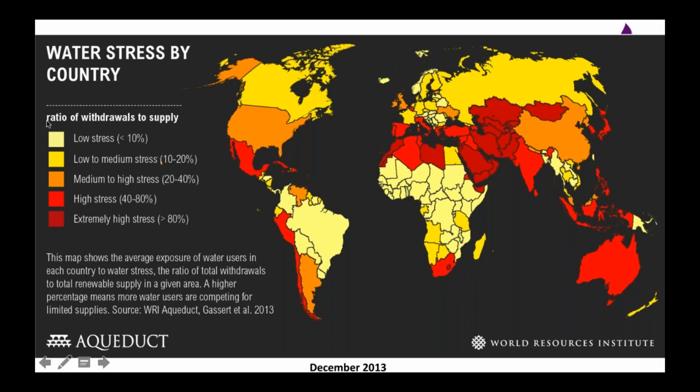Water stress is measured by ratios of withdrawal, which means how much water we consume, to supply. So less than 10% withdrawal to supply ratio means low stress, and greater than 80% means extremely high stress. So the more red or orange the color, the higher the stress. And the more yellow or lemon yellow the color, the lower the stress. And here you can see that India is just one notch below the most extreme category. So it is a high stress country.